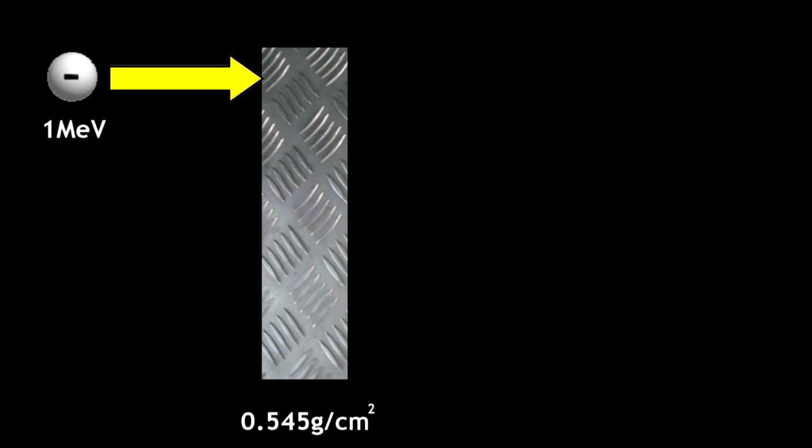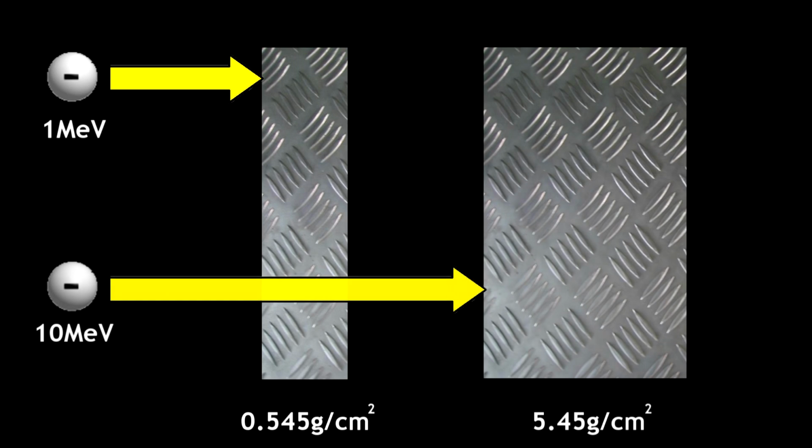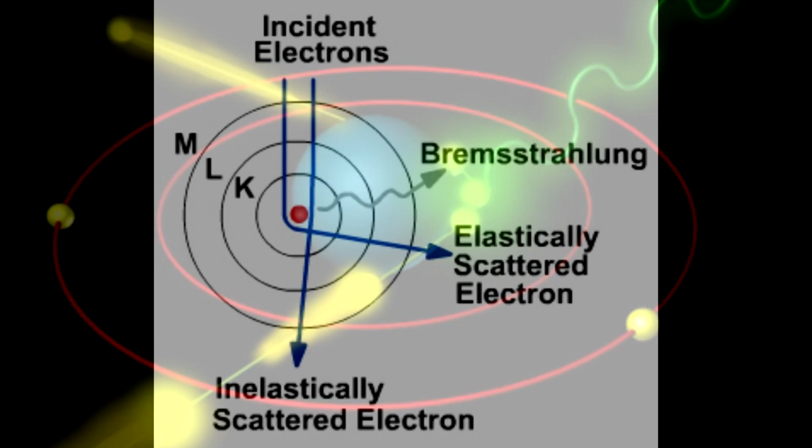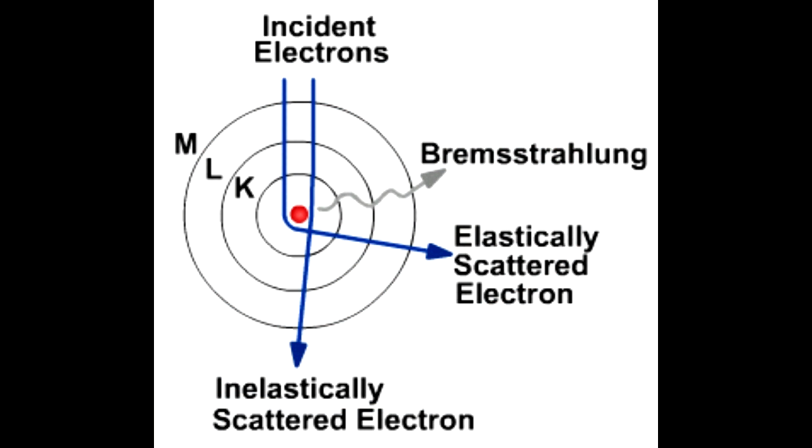Now, attenuating electrons with 1 million electron volts of energy requires a shield rated at 0.545 grams per square centimeter. However, a general rule of thumb is the higher the energy level, the further the electrons will penetrate. So 10 MeV electrons would require a shield rated at 5.45 grams per square centimeter. And even if you had that shielding, you would still require an inner layer of high-Z material to attenuate the bremsstrahlung. That is, the energy that the electrons lose in the form of X-rays when stopped in matter.